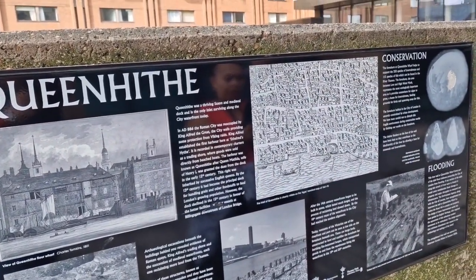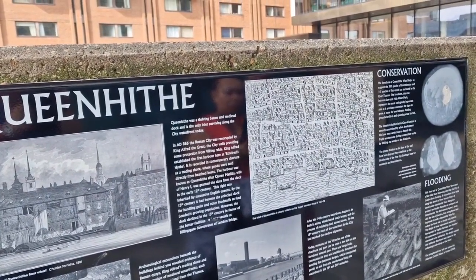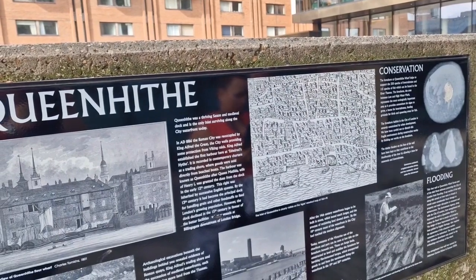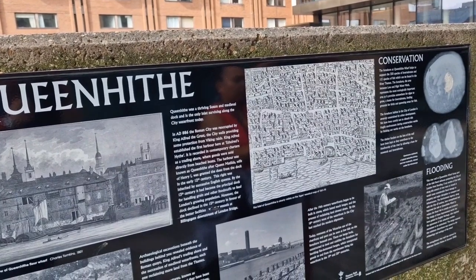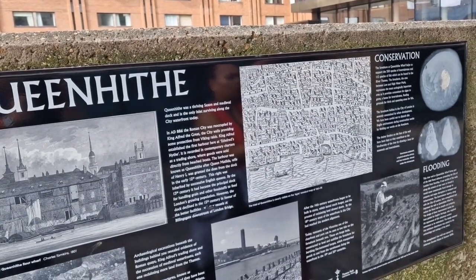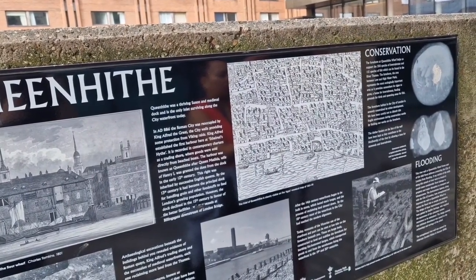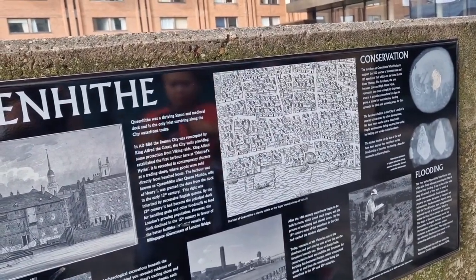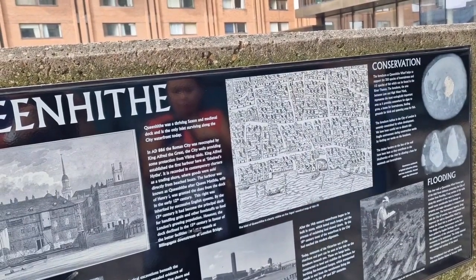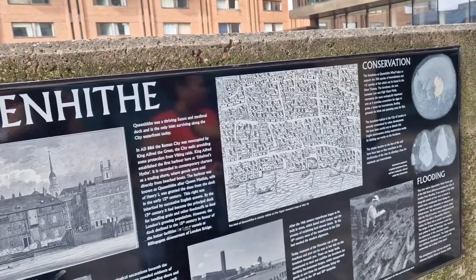Conservation. The foreshore at Queenhithe Wharf helps to support 350 species of invertebrates, 115 species of fish, which can be found in the River Thames. The foreshore area between low and high tide watermark represents the most ecologically important area, as it provides somewhere for algae to grow, a home for invertebrates, feeding grounds for birds, and spawning areas for fish.